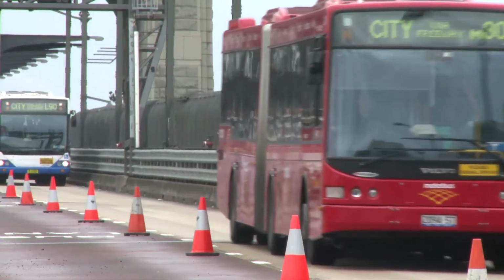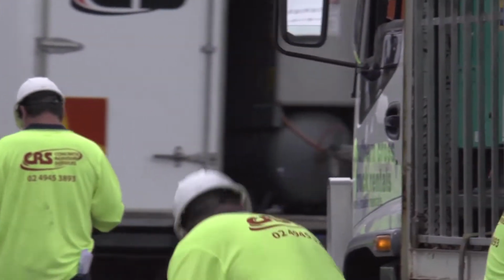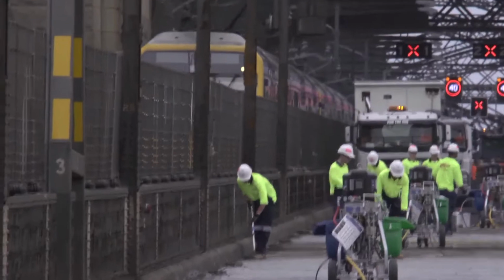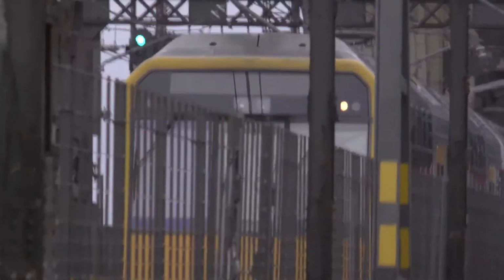From our perspective, the biggest challenge with this site from a work practice point of view is the simple fact that we're working in an area where we've got traffic and vehicles and machinery moving around us. Typically, in most waterproofing situations, we don't have that challenge, so just making sure that we've got everyone keeping in areas where they're meant to be and keeping safe.